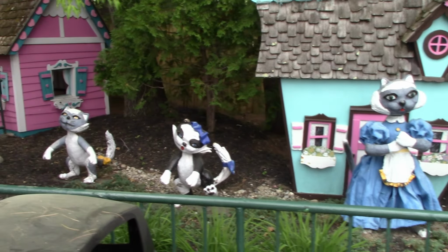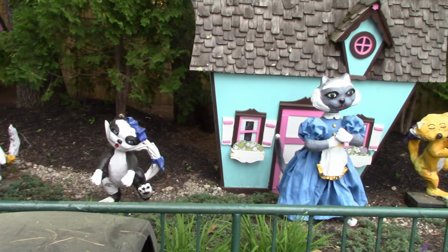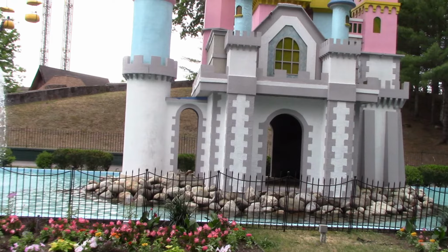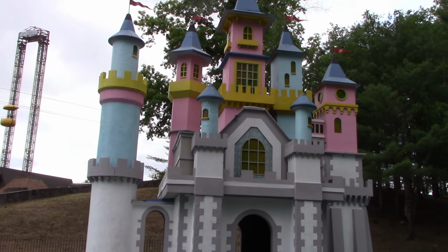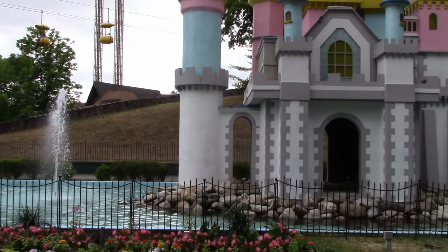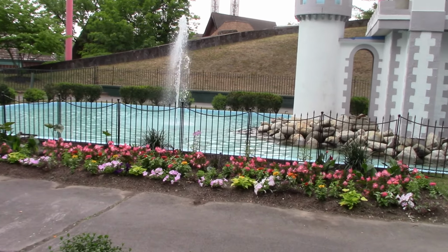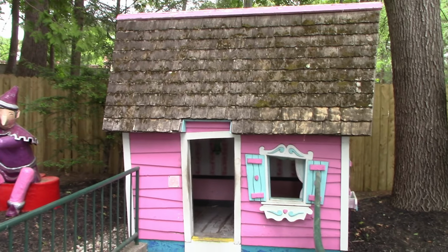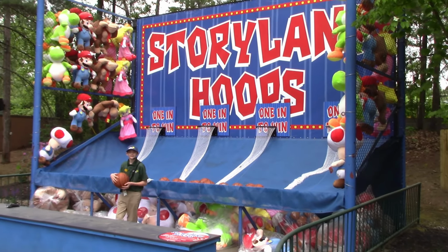Got some cans and intermittents, I'm guessing that's what this is. Got this really nice looking castle. The fountain's going. Other characters. Got Storyland hoops.